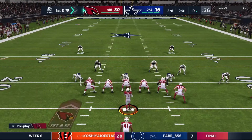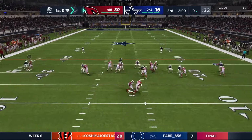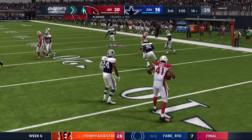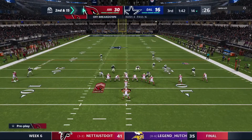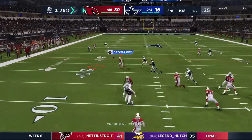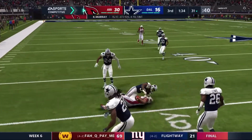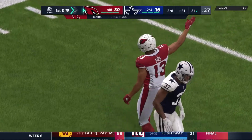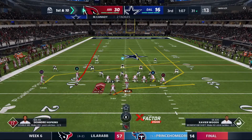And the Cards will take over 1st and 10. They'll start the drive with Drake. And he's going to lose yardage here back to the 14-yard line. So a loss of 5, and it'll be second down. On play action, it's Murray. That's going to be caught by Kirk. And he's got it past the 30 before he's hit and dropped. It's a pickup of 17 and a first down. 17 yards. First down, Cardinals.